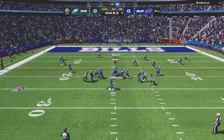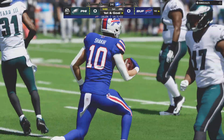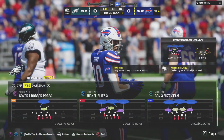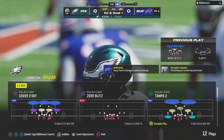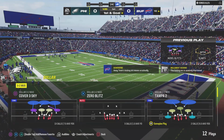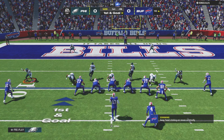To the air, Allen. Quick slant to Shakir. And the Bills are going to have a 1st and goal as the tackle is made at the 10-yard line. Well, no question, this is exactly how they wanted to start this football game. And nice pass there. Now they're set up beautifully, Charles, to finish this off with a touchdown.